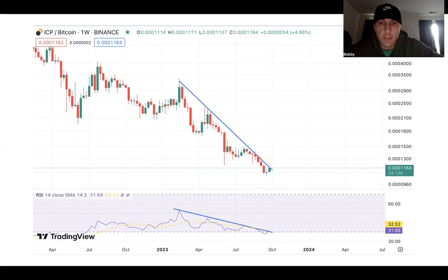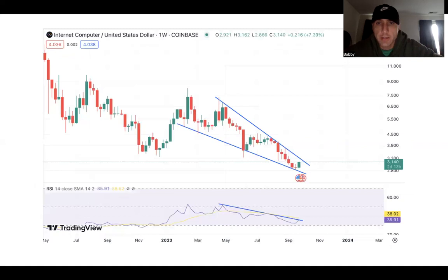I've just been paying attention to this for a while now. And I started paying a little bit more attention to the ICP Bitcoin chart, which this is it, primarily because it looked like Chainlink was starting to break out with its Bitcoin pair. Just different things to keep an eye on.